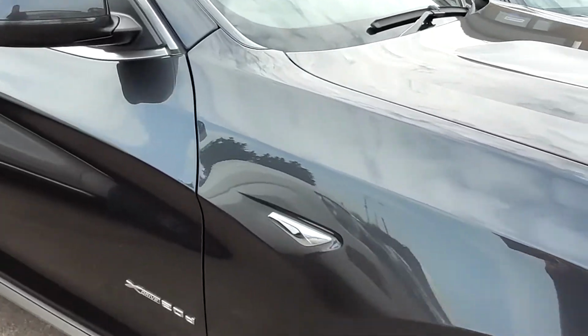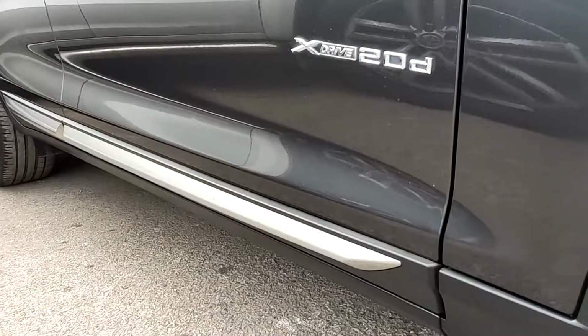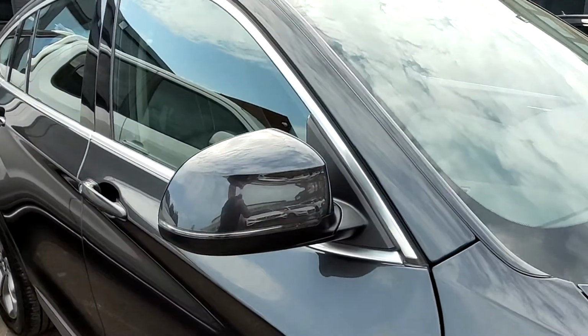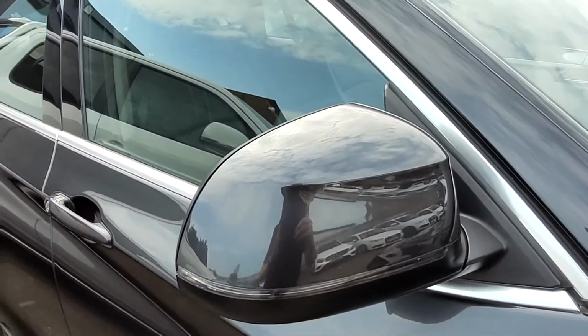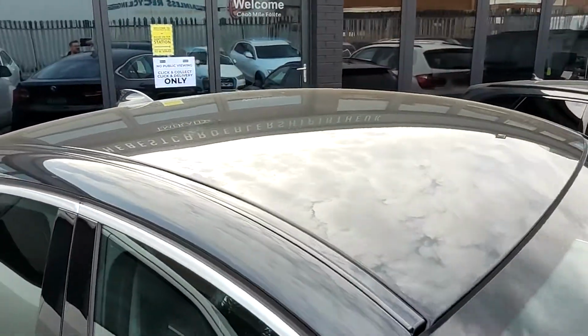Whether that be from the little badge here on the wing, whether it be the logo or it's the side skirts just here and round the window surround. You've got a built-in indicator, because believe me, these BMWs do come fully equipped with indicators. No panoramic roof.